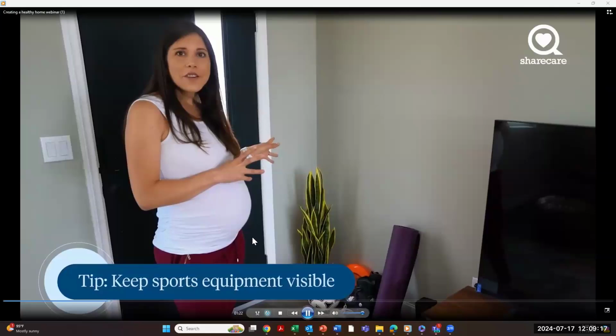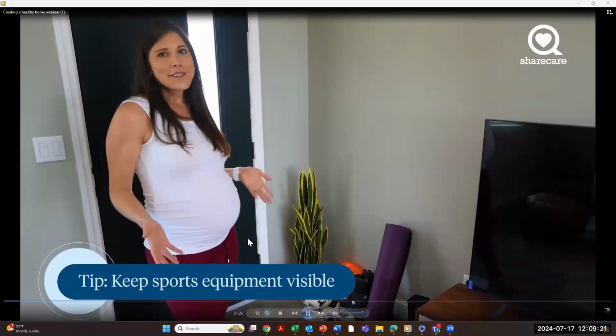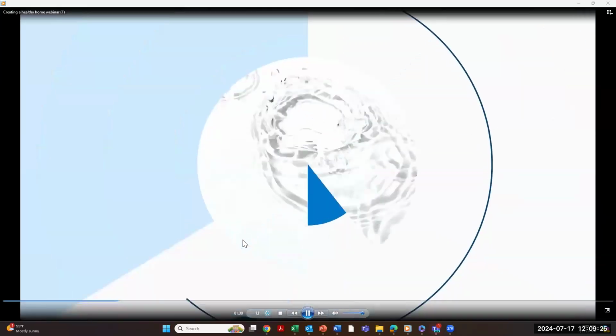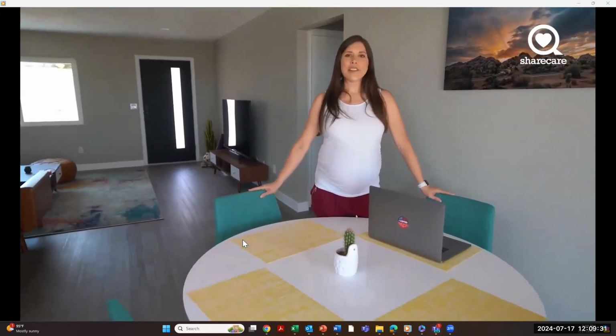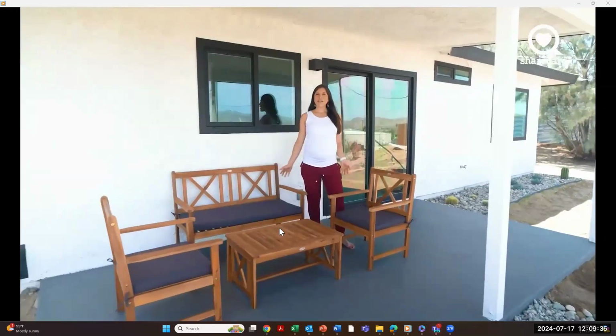It's a great reminder for me to get outside every day and move my body naturally, and it's hard to make excuses when you see it all the time when you're sitting on the couch. This is our dining area. We share meals with friends and family, play games together, and during the day, I also use it as a workstation. This is our outdoor patio.